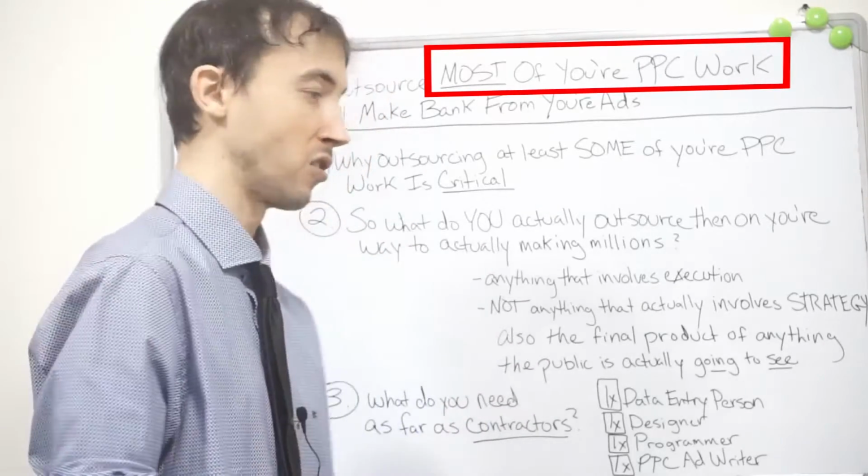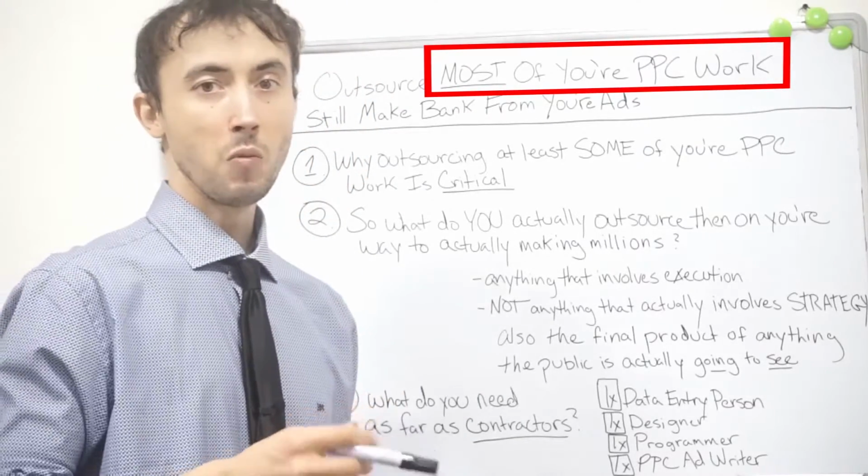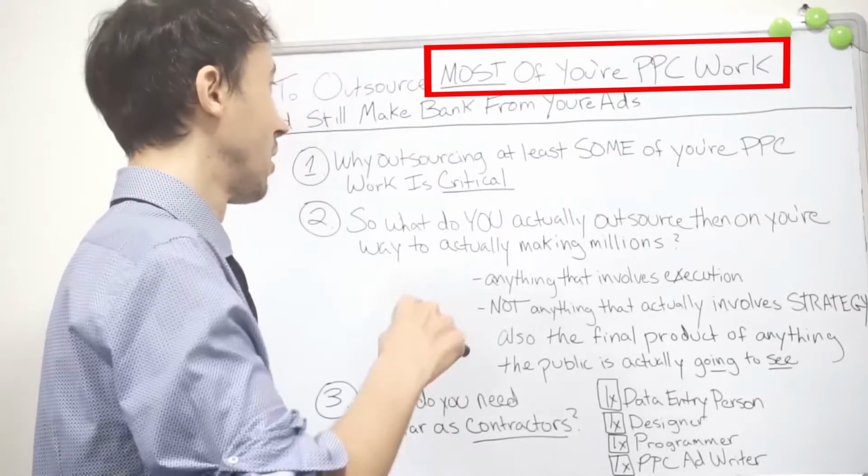But know how to do it because you went through the process yourself, learned what worked, what didn't work, which is what most people don't have, and why they get basically screwed over by so many PPC companies.